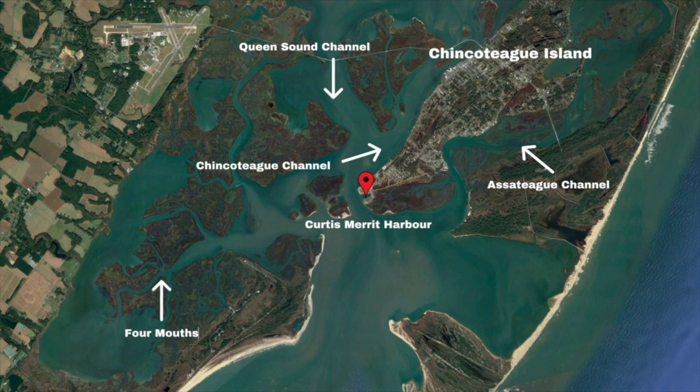Now, the spot that we fished in this video was called Four Miles. It's where four channels come together. There's some really nice ledges and flats in there that you can get right on and drift. But yeah, I just wanted to show you guys all the different areas you can access right from Curtis Merritt Harbor. But with that being said, let's get into the video.